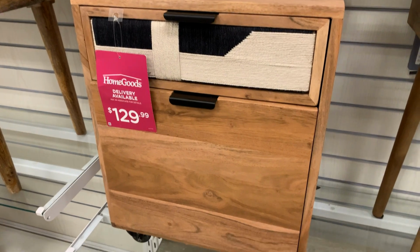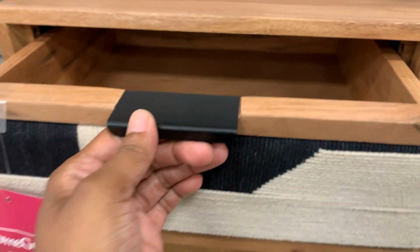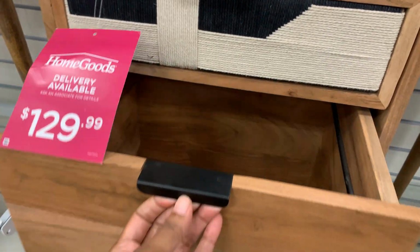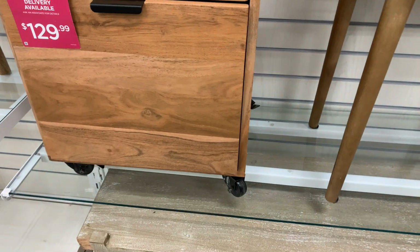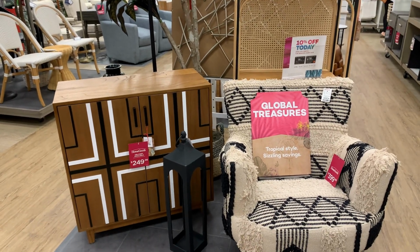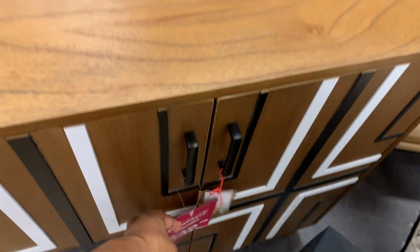This right here, I'm not sure if we saw this before, but it has the yarn woven, macrame detail in it, and it goes nice with the wood. And that one was $130. It has the wheels so you can move it around. These pieces look so nice together. They look like a little travel set.